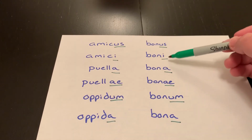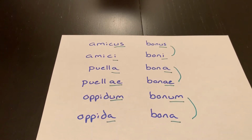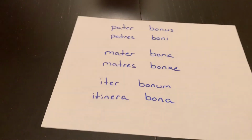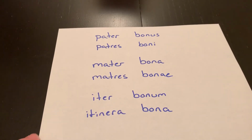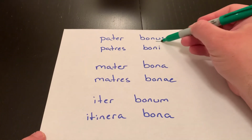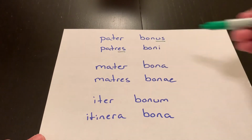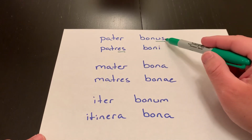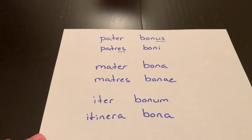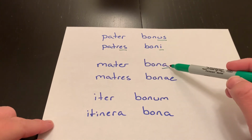And remember, these endings are coming from your second, first, and second declension endings, like we just saw. And like before, the declension doesn't matter. It's the gender and the number that we're worried about. So pater is masculine singular, so we use bonus, the masculine singular form of the adjective. Patres now is masculine plural, so we can't say patres bonus. We need to use the masculine plural boni, patres boni. Same thing for feminine. Mater bona, because this is feminine singular, so we use the feminine singular.